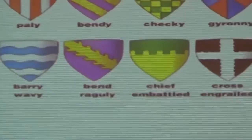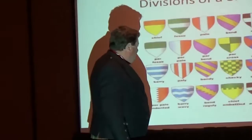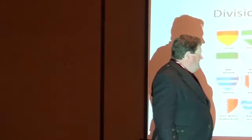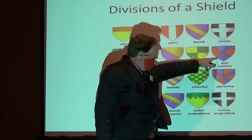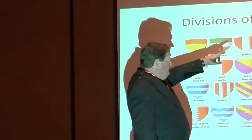This is a Campbell. It's not the right colors, but it's for Jeremy. This is a bend. This would be a saltire, which is what the St. Andrew's flag is. That's a cross. Remember Colonel Jack McDonald? He had a cross on his arms, with all the McDonald quarters around each of those quarters.